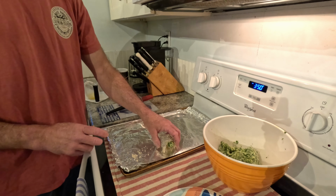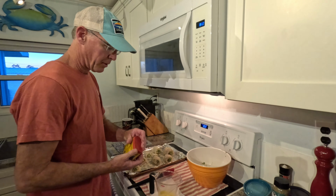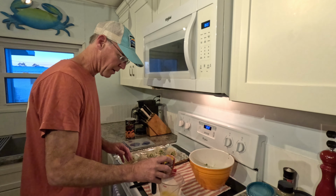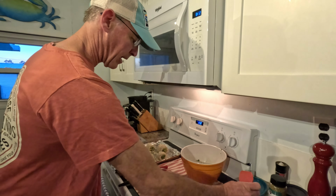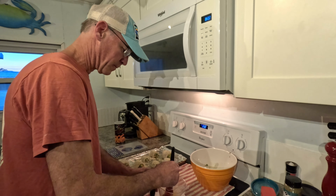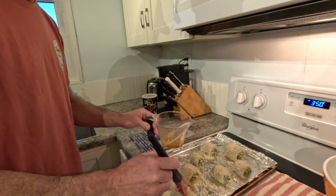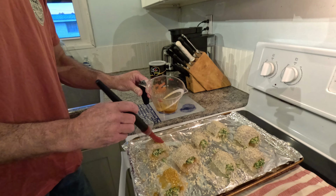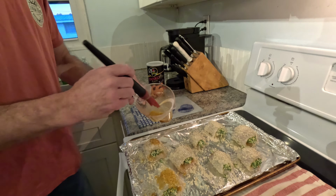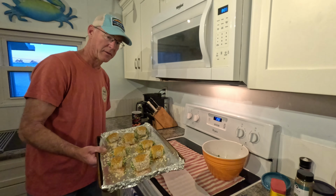And so our last step is we've got about 2 tablespoons of melted butter. And I'm going to put a little more of our Old Bay right into this butter. Another teaspoon or so, maybe not even that much. And what we're going to do is coat the top of this just a little bit, to give that a little flavor, and that'll also help those breadcrumbs brown up very nicely. All right, and there you go. And this is just going to go in this oven preheated to 350 degrees for about 20 minutes.